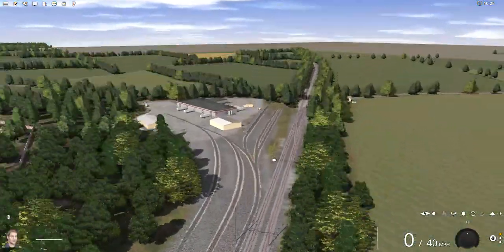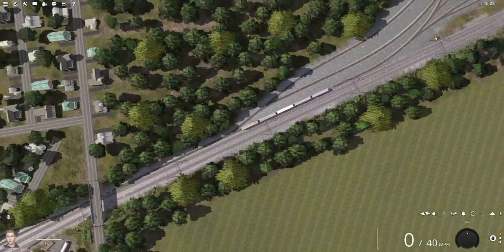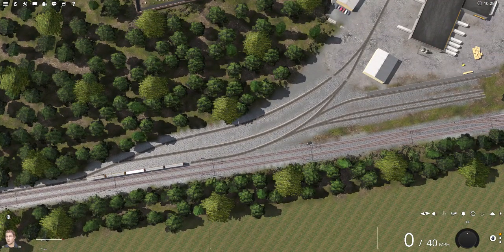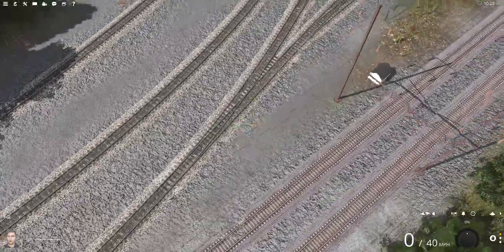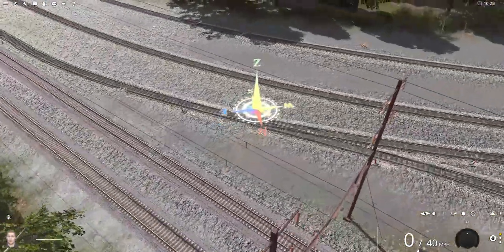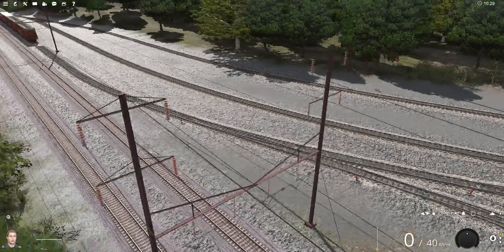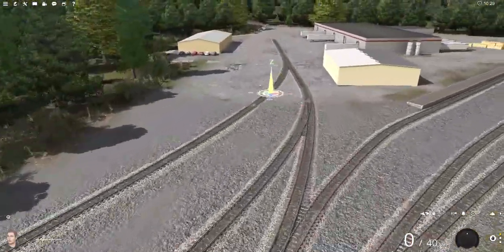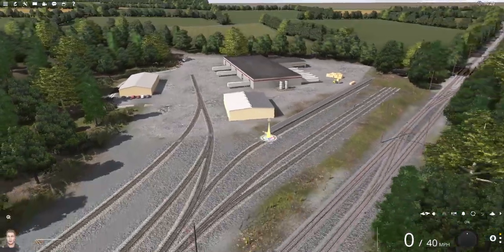Now, when you get this route, if you do choose to download this route, this is all custom. There's trees up to about here, and the railroad actually stops right there, if you can see my mouse. Right before the switch is where it stops. And then this is all trees in here by those two tracks. But they have extended it quite a bit. It'll be interesting to see what they do.